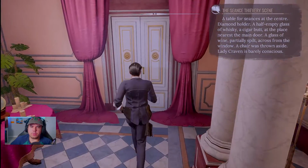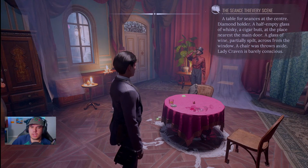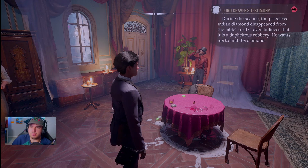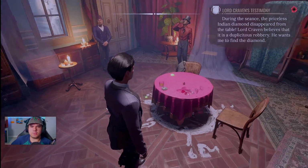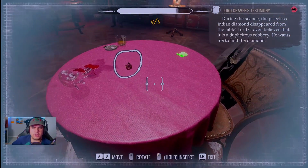Alright, so last time we left off, we were looking for a mysterious clue. Now, one thing I found out completely by accident: if you click the arrow keys, you can swap through the stuff that you had pinned up at the very top, which is pretty cool. We still need to find our last and final clue though, so hold on. We're going to search around this table some, and we're going to find it this time.